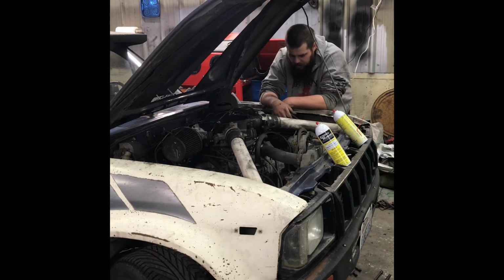Left it for the night because I wasn't really sure. Came back the next morning, I pulled the valve covers off, everything was sludged. Started it up, no oil pressure at all, no oil coming through the push rods, nothing coming to the top end, and everything was just incredibly caked, nasty sludge. The engine did warm up a little bit.